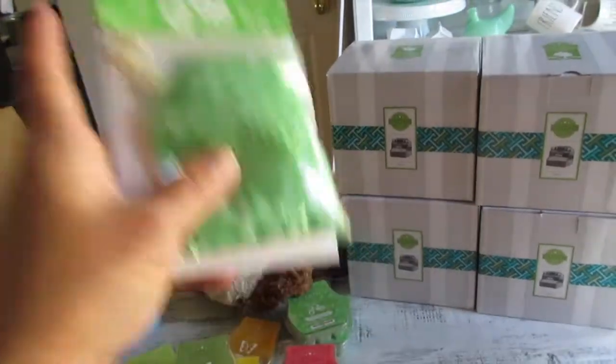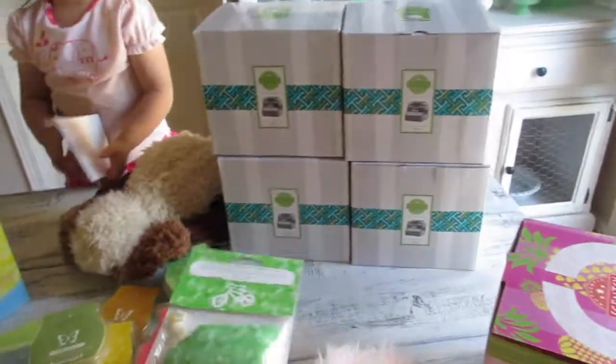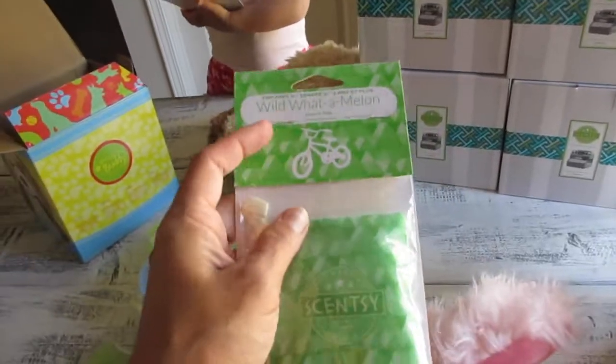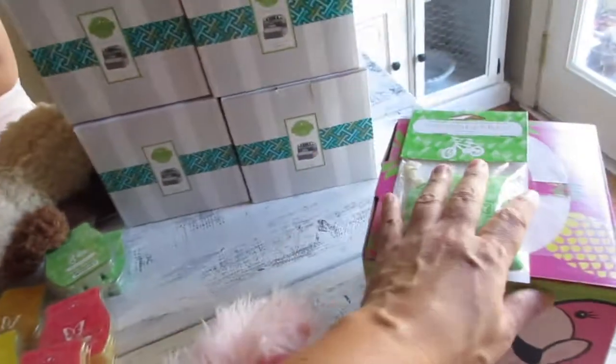You want to go get Lammy? Her Lammy. We opened it up in March. And friends, it is almost August, and she still smells amazing. The scent that I have for Lammy is wild watermelon, so I know it really works. It's really, really long-lasting, and it's a perfect scent for the kids.